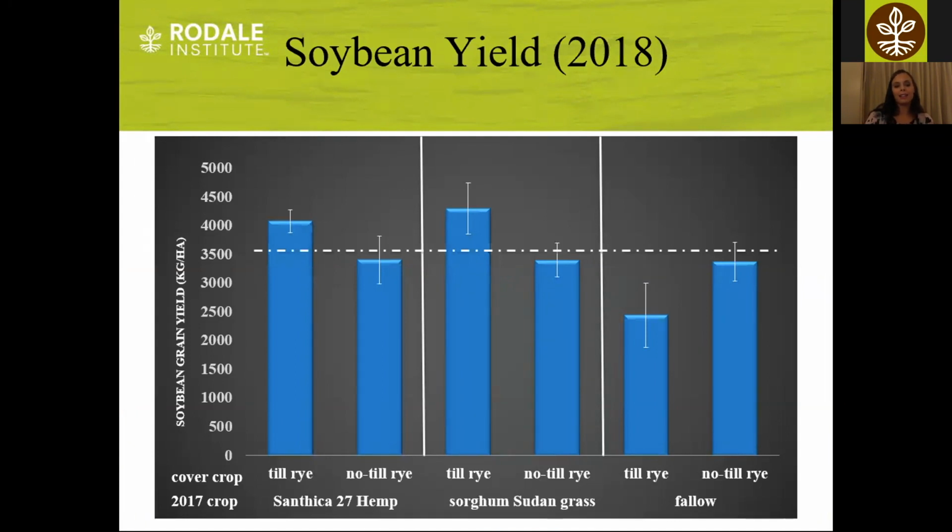Really anything above that 3,000 mark, which was pretty much all of them, is a great yield to see. And so we were really thrilled with that, especially in a year like last year, when we had such wet conditions that most farmers had a complete loss of soybean.